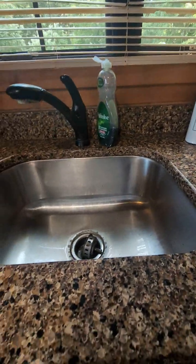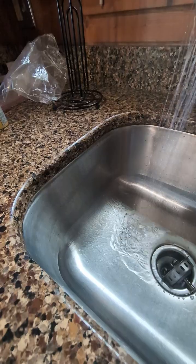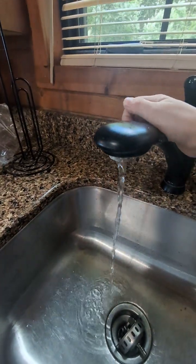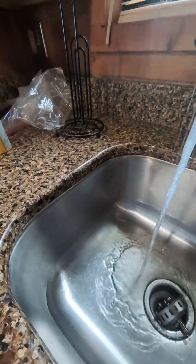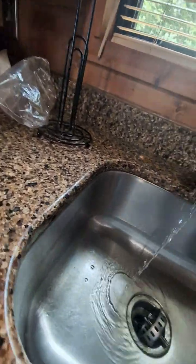Like that. What the heck? Oh, that's what this is. Stop. Nothing in this cabinet. Oh, yeah, there is.